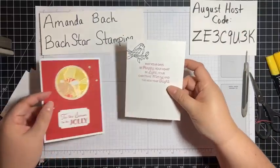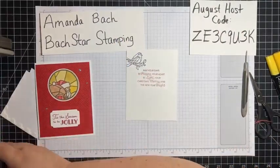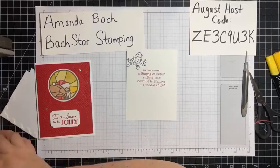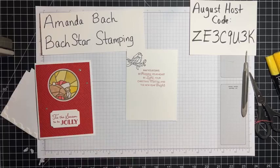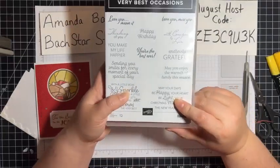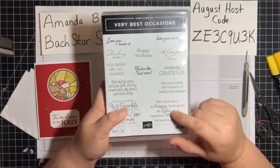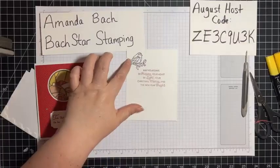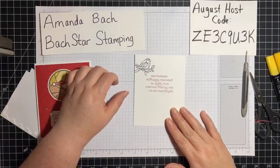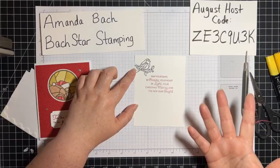So I've already done our inside. May your days be happy, your heart be light, your Christmas merry, and the new year bright. And that is from the Very Best Occasions that I just also got in the annual catalog. I liked that. I thought it was fitting for a Santa one. And I stamped the bird in here. So I thought, you know what? We need to color a bird. So we're going to color a bird too.